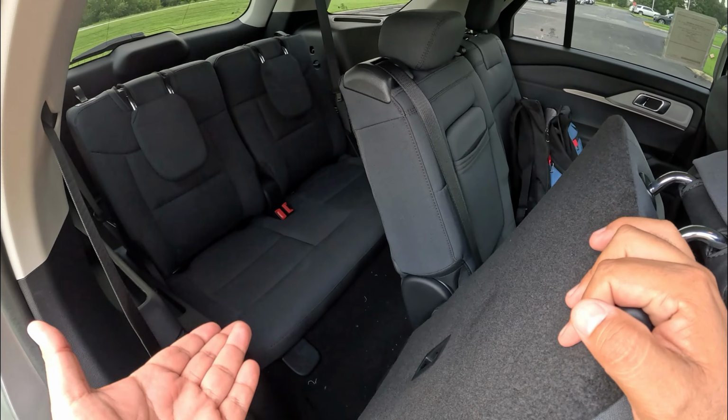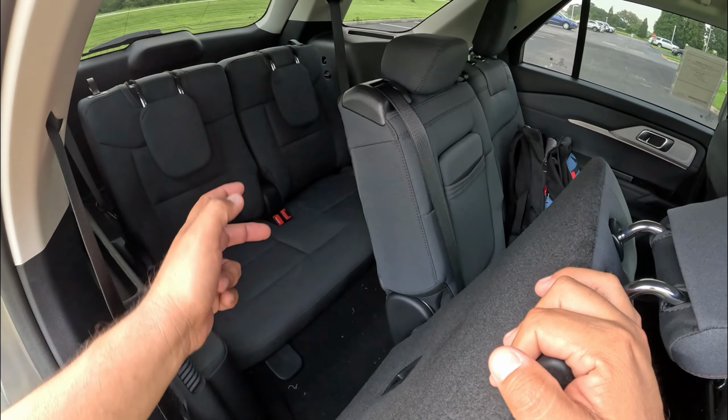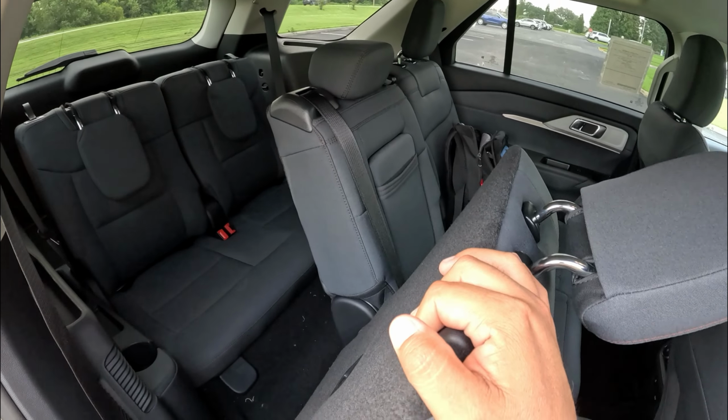Now I'm going to get up there, but I'm not going to get back there. But as you can see, guys, the seats have decent room. You can put 2 passengers back there pretty comfortably. As you can see, we got the USB ports right there, a few more cubbies, and there are some AC vents here in the back.